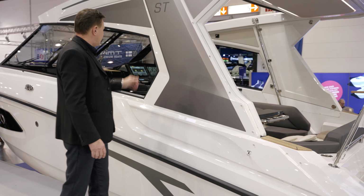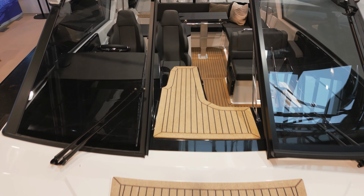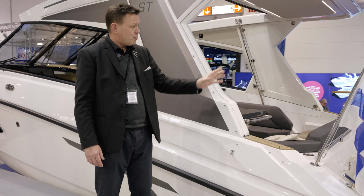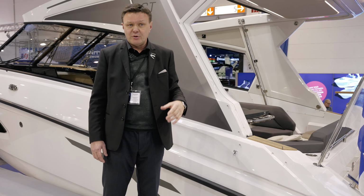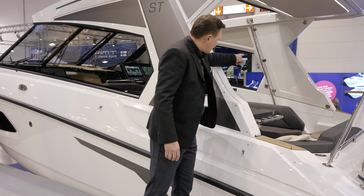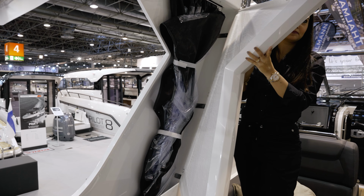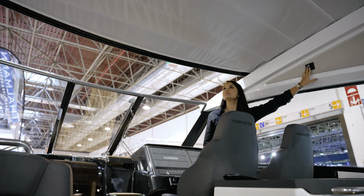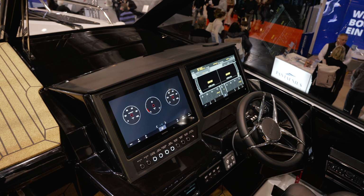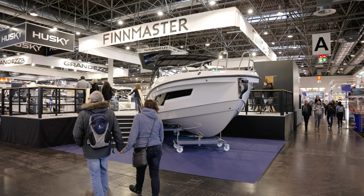Okay, on this side of the stand we have T9. A soft top version which is covered and very easy to take away or push away the roof and get an open boat, but on the other hand in few minutes you have a closed boat if you like. Behind that door and this door there is the canopy, and to close the roof you just push one button. This is a boat for the Scandinavian weather and also to South Europe, where you want to be protected by the sun.